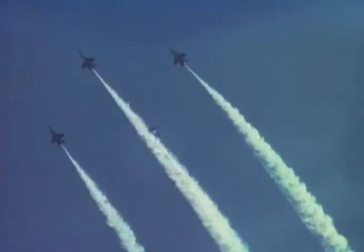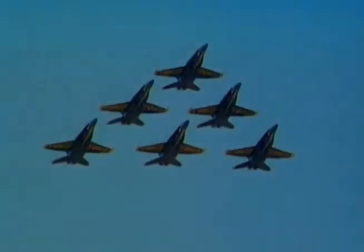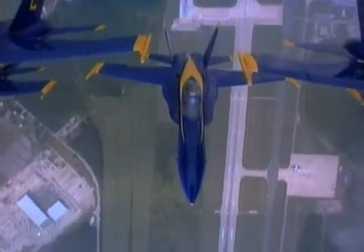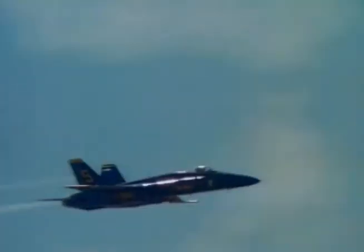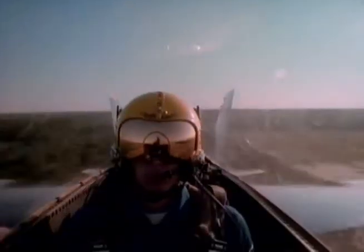The most famous formations used by the team are the Echelon Left and Diamond Formation with 4 aircraft, and the Delta Formation with 6. In these positions, the team can do loops and rolls, splitting at altitude into the fleur-de-lis or bomb burst. These maneuvers end with a high-speed multiple crossover at low altitude.